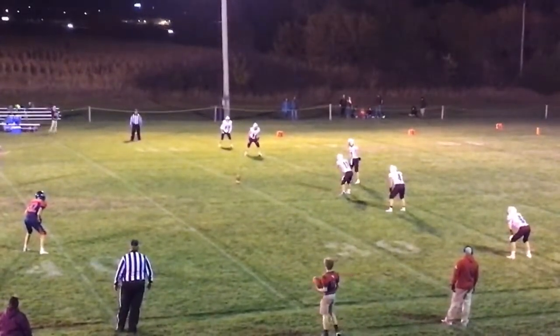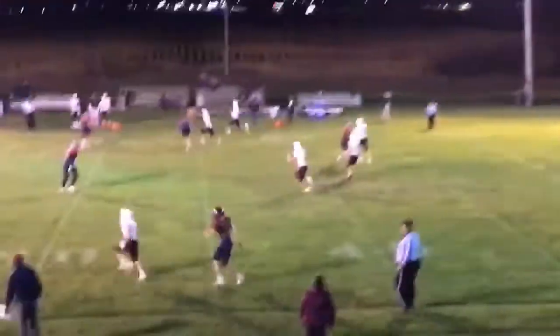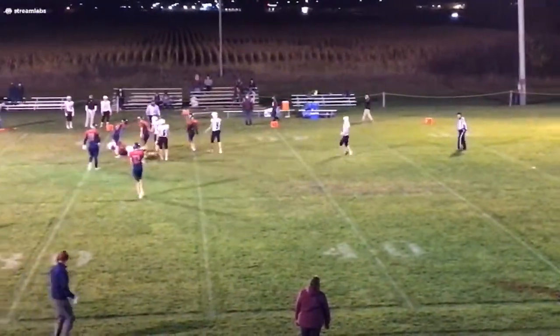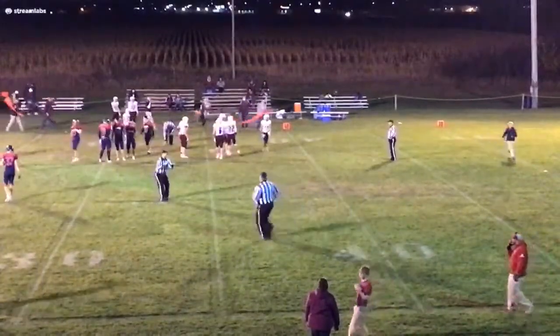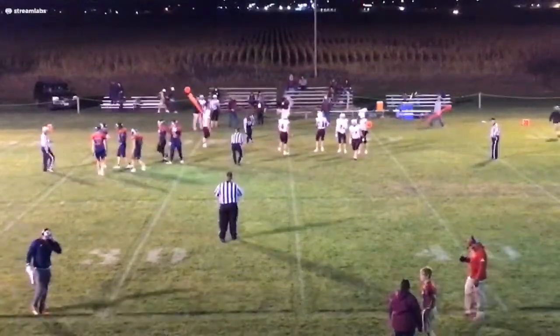Exchange on the shotgun snap. Ryan Steinhauser recovers the fumble in the end zone. The kick away will come down to Gaunt on a bounce, and he'll take it up the middle. Good return before he's hit by Torrey Thurlow and brought down past the 30-yard line. So we have 2:50 remaining in this ball game. 46-0.